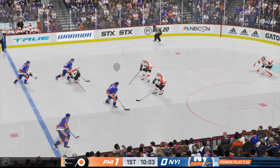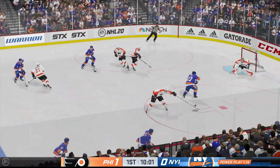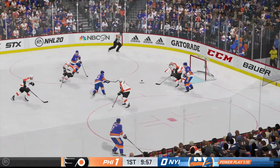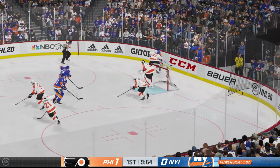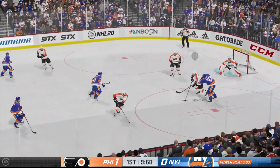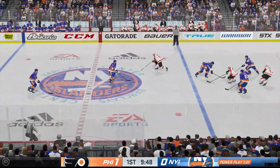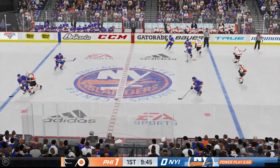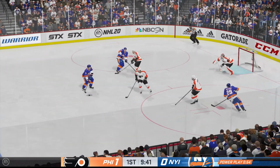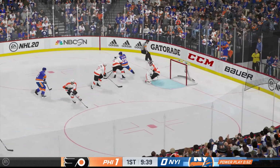New York's across the blue line. And that's broken up with a stick in front. Heads deep inside the offensive zone. New York's got the puck in the corner. The Flyers get a hold of the puck and manage to clear the zone. Looks to get the puck over to Nelson. Quick shot, comes up with a stop.